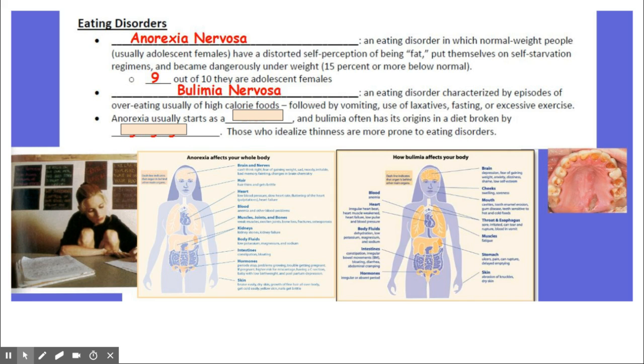Along with that, there is bulimia nervosa, which is also an eating disorder characterized by episodes of overeating, usually of high-calorie food, followed by a purge, meaning vomiting or the use of laxatives or fasting or excessive exercise. Anorexia usually starts as a diet, and bulimia has its origins in a diet broken by some kind of gorging. Those who idealize thinness are more prone to these eating disorders.